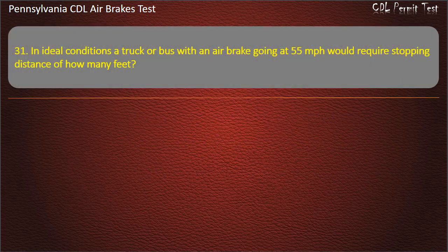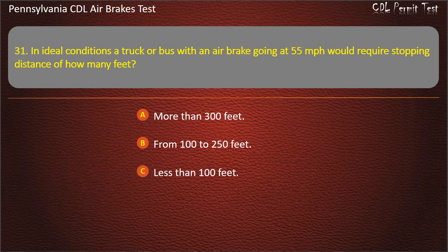Question 31. In ideal conditions, a truck or bus with air brakes going at 55 miles per hour would require a stopping distance of how many feet? More than 300 feet. From 100 to 250 feet. Less than 100 feet. Answer. More than 300 feet.